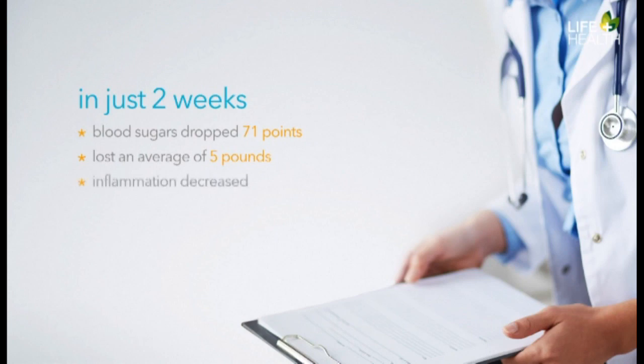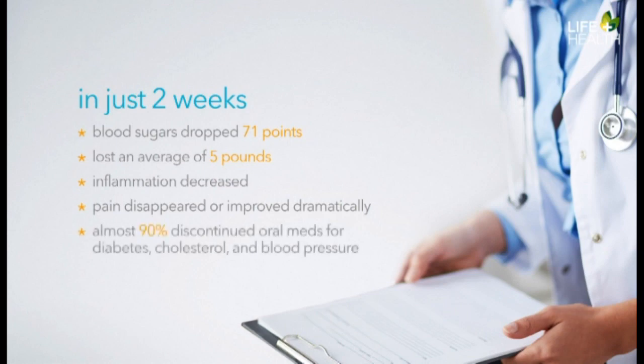Many participants noticed the pain in their legs, arms, and joints either disappeared or dramatically improved. It was much easier for them to walk, and many of them couldn't even walk across the room when they started. Close to 90% of the group were able to completely discontinue oral medications for diabetes, high cholesterol, and for blood pressure. Almost everyone reported increased energy.